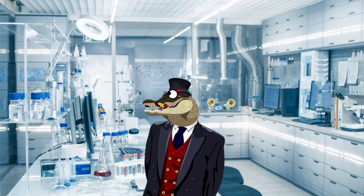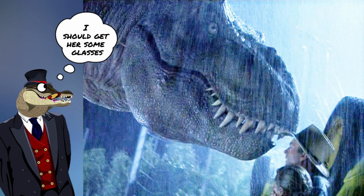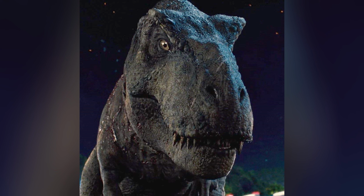Of course. For some reason, the Rexes also had poor eyesight, like not even seeing Dr. Grant and the kids when they remained still, when they were practically touching. Its skull was also highly rigid and without lips.